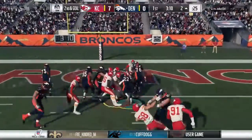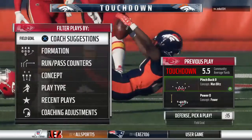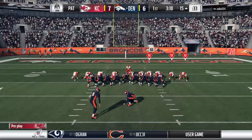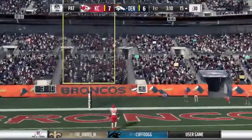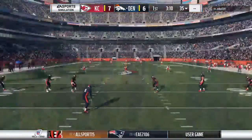They'll run for it with Anderson. And he will take it in for a Bronco touchdown. C.J. Anderson taking it in from 2 yards out. And the Broncos are an extra point away from tying the football game. And it's no good. He misses the extra point, and this remains a 7-6 game.